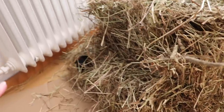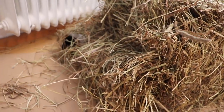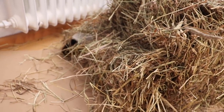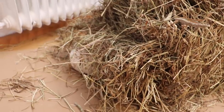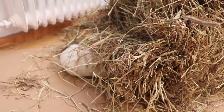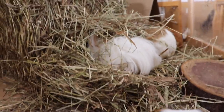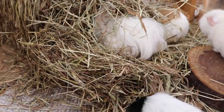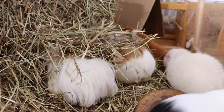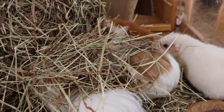Nugget and Lumi have been sitting on the side of the hay bale, whereas everyone else has been on the other side. So I was kind of thinking, let's see what these two are up to, because I couldn't really see them from the place where I was sitting. It was kind of quiet here, so I thought, yeah, let's check up on them. And they did not disappoint. As you can see, the guinea pigs have made quite the mess. I think like a fifth of the hay bale is already on the floor, and you can see 2.5 guinea pigs already sitting inside the hay bale.